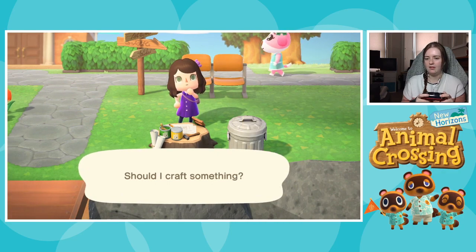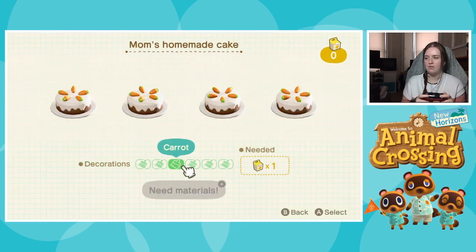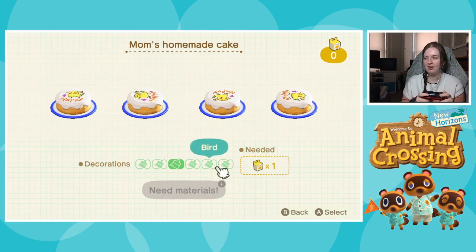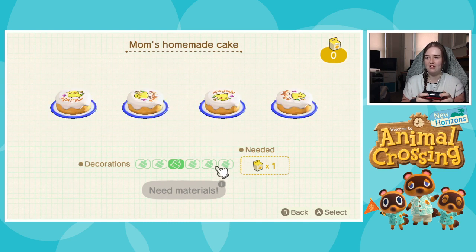Here, let me see what we can do here. Oh, lots of things. We have strawberry and flowers. What is that? Monstrosity. It's like Mimikyu. It's like a cat Mimikyu. Gosh, that's terrifying. Dog. That's less terrifying. Bird. That's cute. And chocolate. Oh, I mean, that looks pretty good.